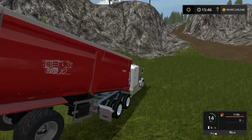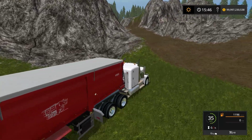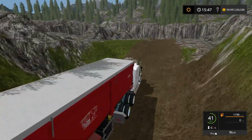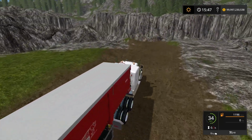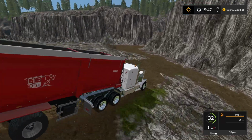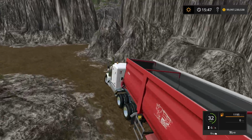Doing a little off-road with a Peterbilt. There's nothing wrong with a little off-road with a Peterbilt. They're built tough. They're not built Ford tough, though, are they? I don't know how tough Ford is. Ooh. Shots fired. Watch this jump. Let's go!